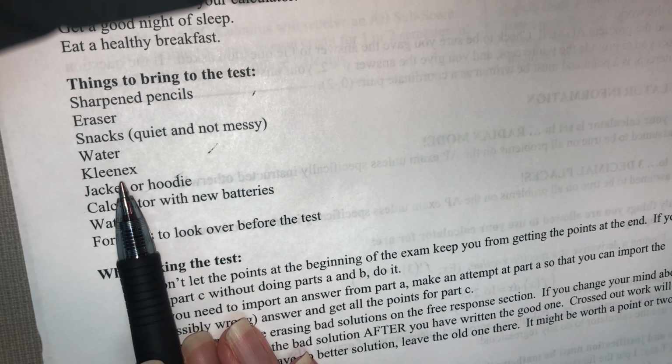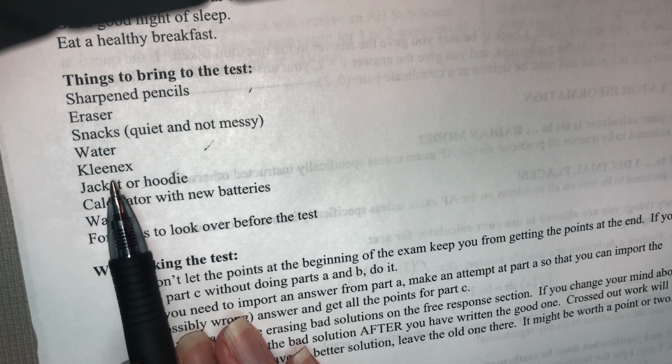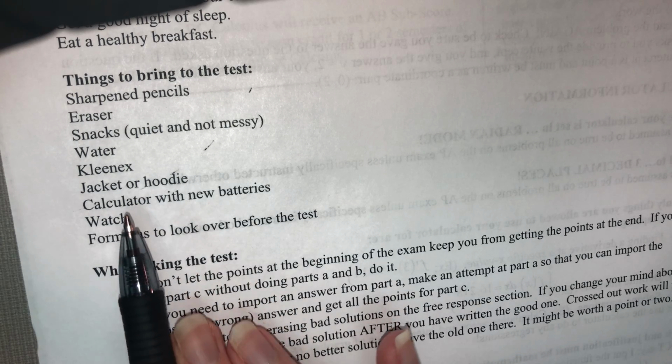You do want some Kleenex. I've had a specific situation in a prior year where the students were testing in a room with no box of Kleenex. A student sneezed, was in desperate need of a Kleenex, and had to leave the room during the test to get Kleenex. And the student was not allowed to return to that portion of the test. So just have some. It's a good idea.